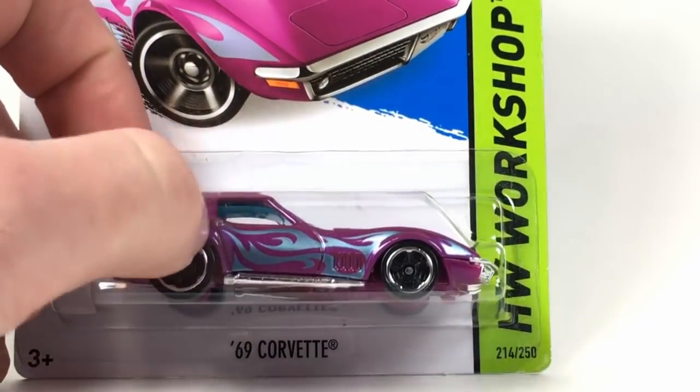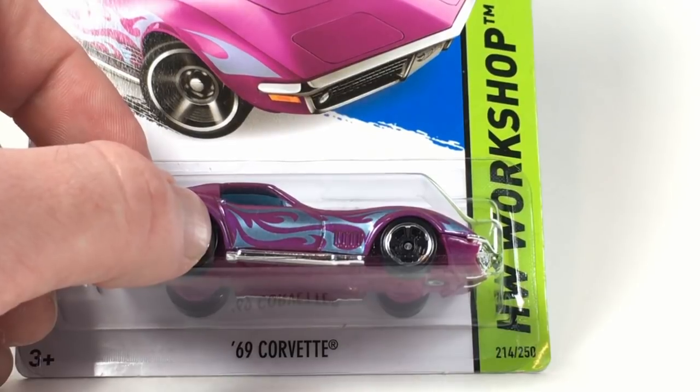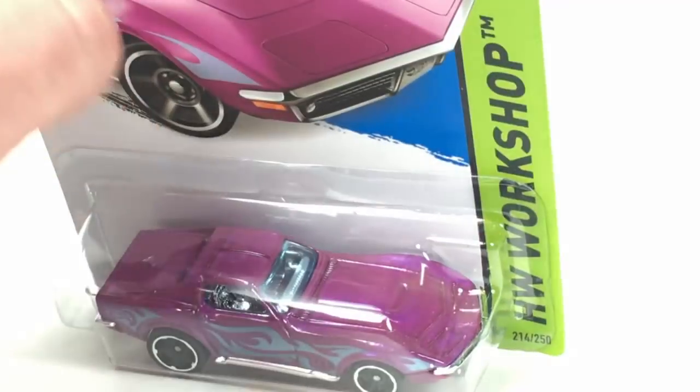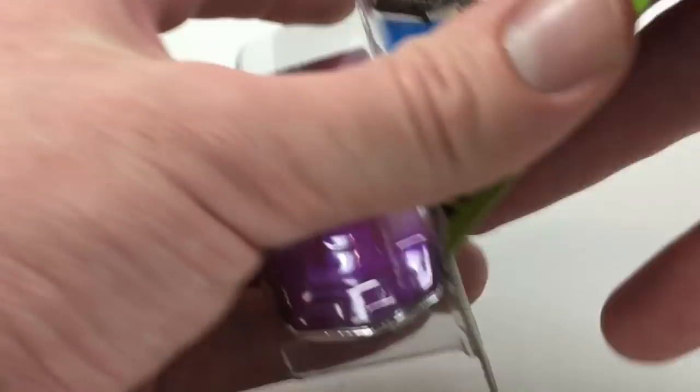This one's actually the 2014 release, which there was a Super Treasure Hunt version of this. I don't have it to show you, unfortunately, but there was a 2014 Super of this exact car. I think it had some tampos on the top, of course, Spectra Flame paint, rubber tires. Let's go ahead and pull this one out.